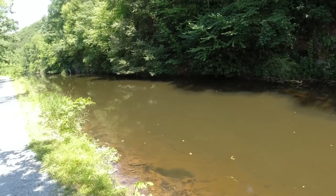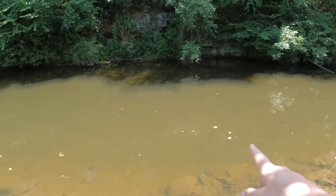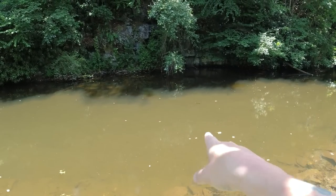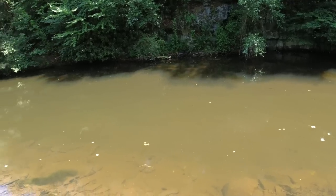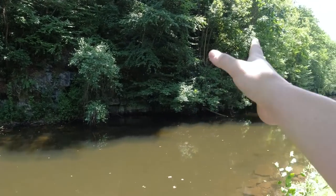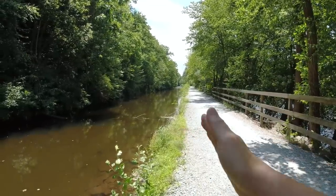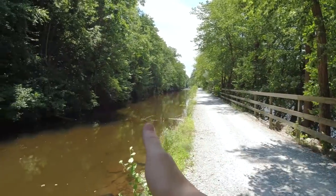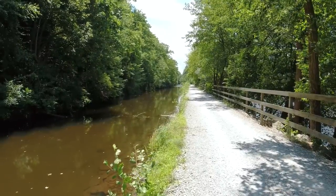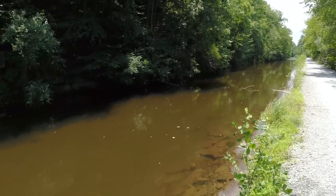There's water here, which in this area is not terribly deep, and although it has a brownish color to it, it's relatively clear. There's actually a fish right there I can see clear as day, and it's just slowly moving down. And on the other side, it's just a rock face. So this rail line went between the river and the canal. Although we've probably already assumed that, this is a great visual showing that description.